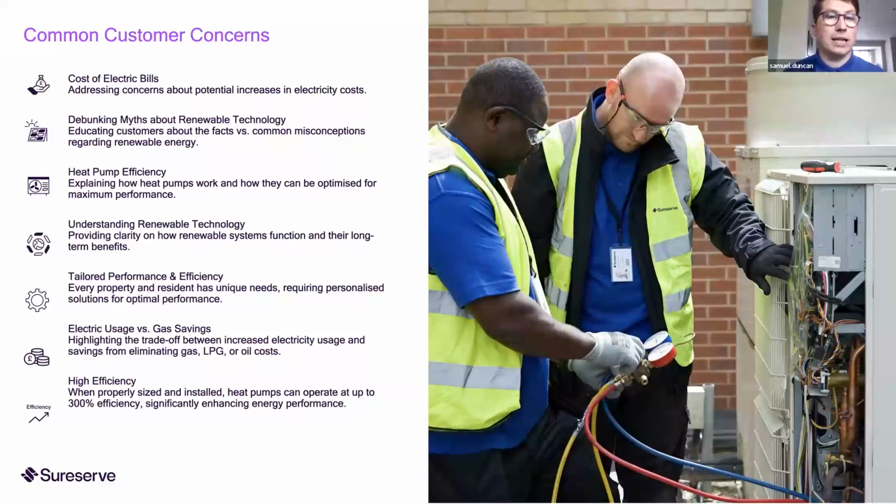When we understand renewable technology, we try and communicate that with the residents because everyone's got their own individual comfort level, and each property is different as well, with which way it's facing, how new it is, what the insulation's like, and just how well it can really keep its heat. So we do that by tailoring the performance and efficiency.